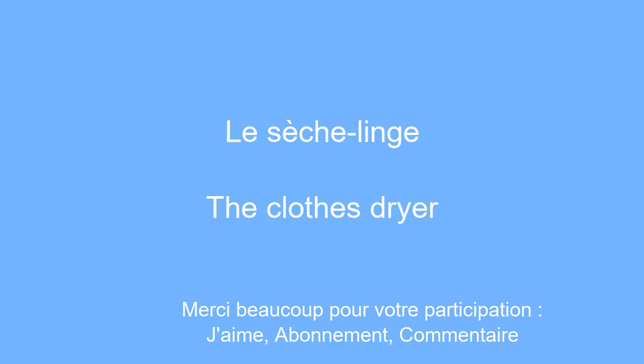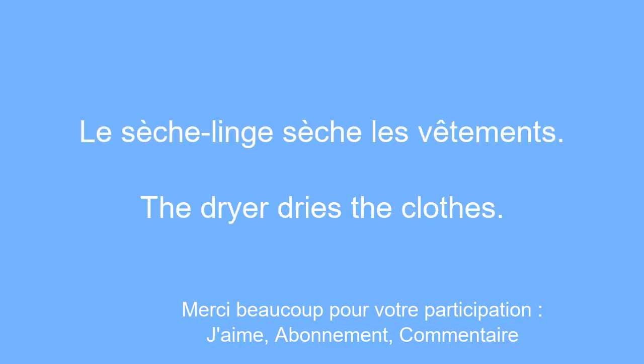The clothes dryer. The dryer dries the clothes.